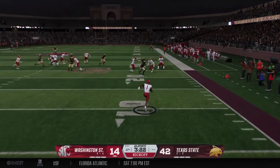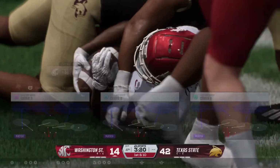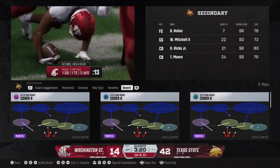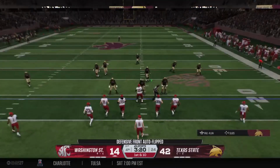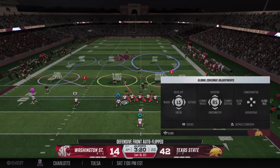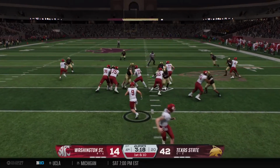And he takes this from inside the 5. He'll be stopped short of the 20-yard line on the return. They'll mark him at the 19. Here comes the Wazoo offense onto the field again. They were really aggressive going for it in their own end last time. It put them in a tough spot, David.